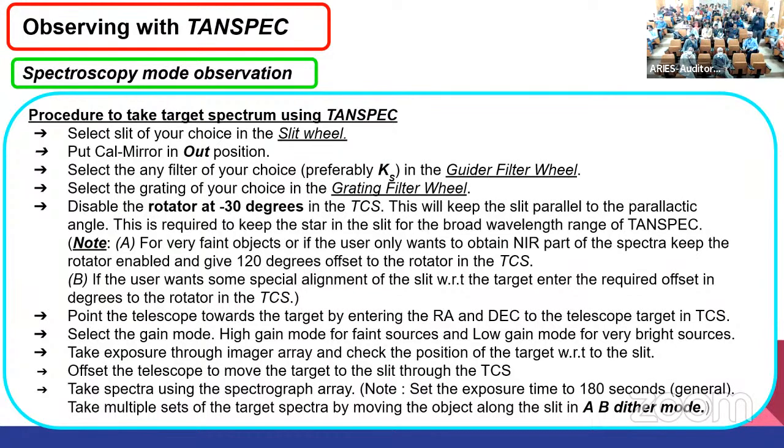For on-sky observations, the first thing I told is that you have to select the rotator at minus 30 degrees and keep it there so that the parallactic angle correction is done. You select the slit of your choice. And the main thing is that for on-sky observations, you put the cal mirror in the out position. Only then will the beam from the telescope enter the TanSpec grating and other optics. For putting the star in the slit, you also have to image the grating. For that, you put any filter of your choice, for example K or some other filter.